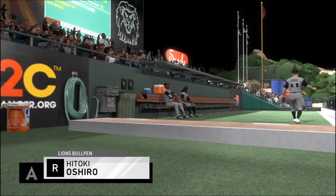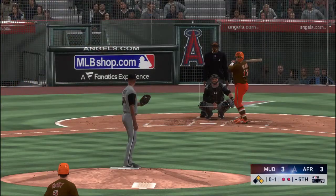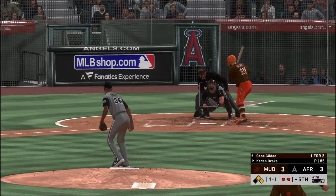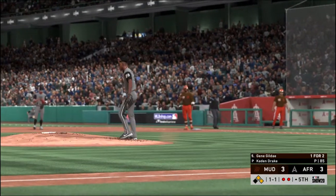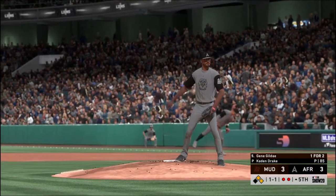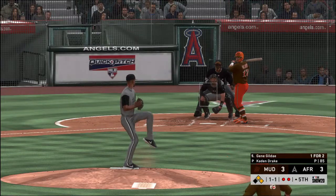Right-hander starts to loosen up in the bullpen now. Three runs already home here. Outside for a ball, 1-1. This inning hasn't gone the way he wanted it to, but it's not a total disaster yet. Sometimes pitching is about damage control, so if he can strand these guys out there, that would be pretty huge. One and one. Here it is.